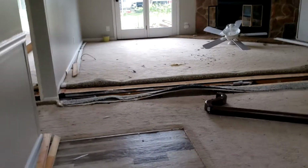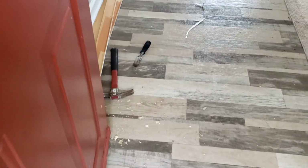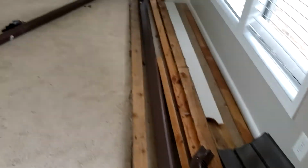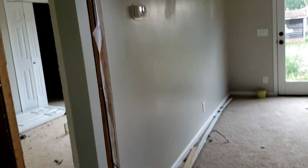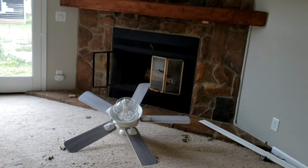You can see the floor. I can watch what I'm doing here. So you can see they got some stuff piled in here. Various trim. They had trim that was up there on the ceiling. Had some trim on the floor. They did a good job separating this thing in half. They cut right smack down the center. You can see the ground between the two halves. Ceiling fan just laying right there.